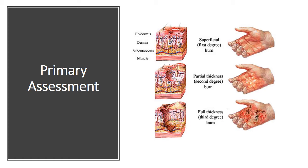And the full thickness, that's down all the way to the muscle, going through all the layers of skin and burning through the nerves. So that actual full thickness burn won't hurt. What's painful is the partial thickness and superficial burns. And in some texts and other readings, you might see things of a 4th degree or even 5th degree burns, and that is burns involving complete muscle tissue, and 5th degree going through and burning all the way through the bones. And typically those are not survivable burns.